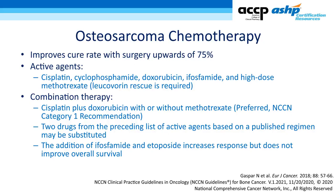Chemotherapy, however, does improve cure rate with surgery, upwards of 75%. Active agents are listed there, and ultimately combination therapy is recommended. NCCN prefers cisplatin plus doxorubicin with or without methotrexate. 2 drugs from the previous list above are active agents based on published regimens and may be substituted. The addition of ifosfamide and etoposide increases response, but does not actually improve overall survival.